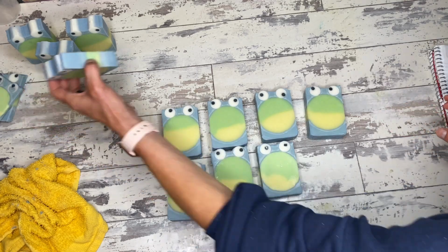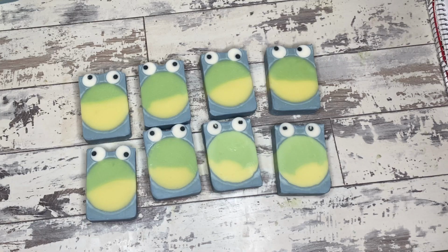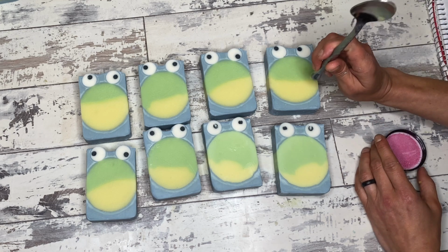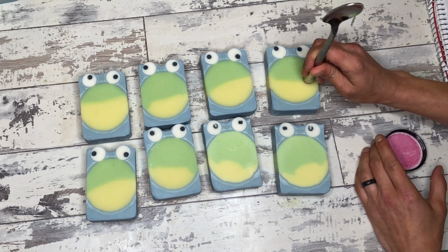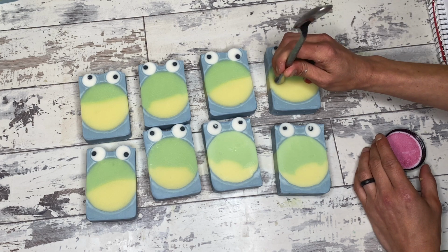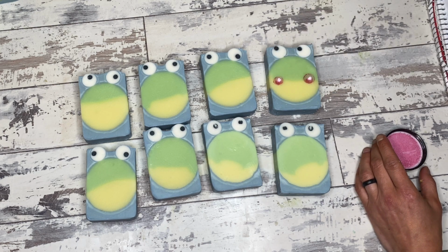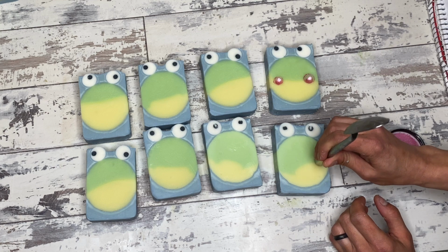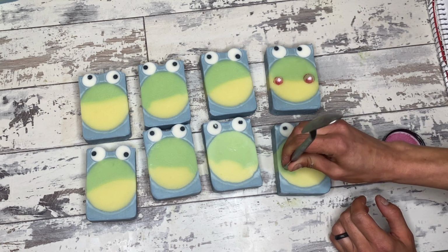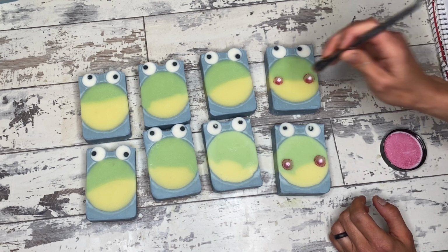But we're not done. Of course, we're not done. We've got to do some extra fancy because they're Animal Crossing. And so the first thing that I'm going to do is just put in his little cheekies, because he has cute little pink cheekies. And so I'm just going to use the end of a spoon, just like I used for Coco. These particular spoons are weird in their handle that they have a round end.